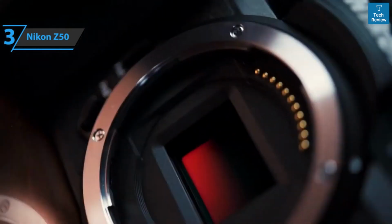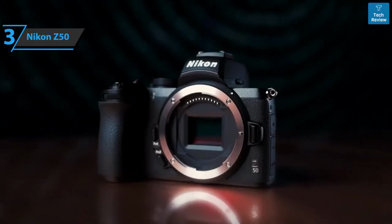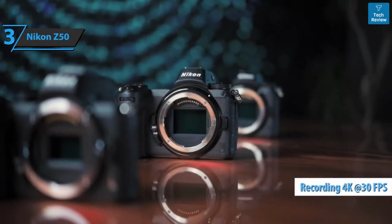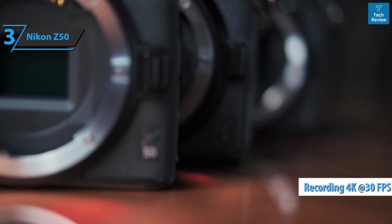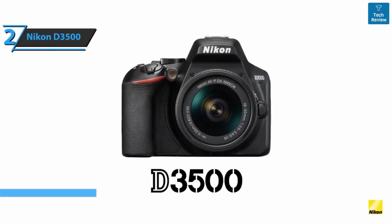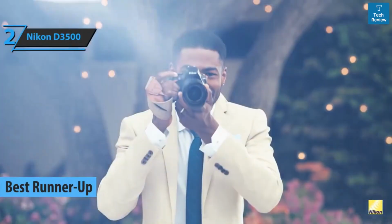Video recording covers the entire surface of the image sensor, so there's no clipping when recording, and it reaches 30 FPS when recording in 4K mode. Overall, we are impressed. Up next, we present to you the silver medal and the title of the runner-up best camera for beginners on the market in 2023, the Nikon D3500.